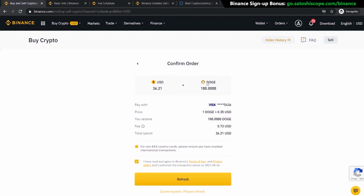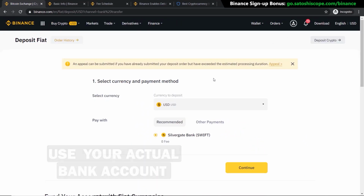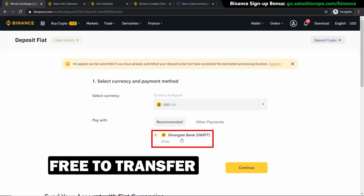So the second method requires you to go to buy crypto and click on bank deposit. This will be using your actual bank account to transfer your fiat currency into Binance. And as you can see here, there's 0 fees using this method.